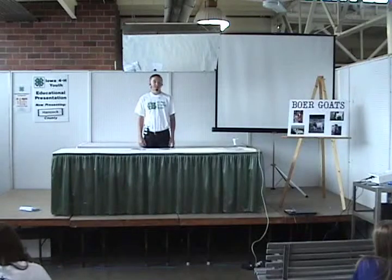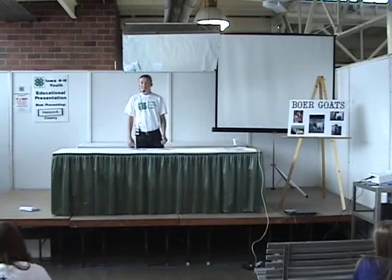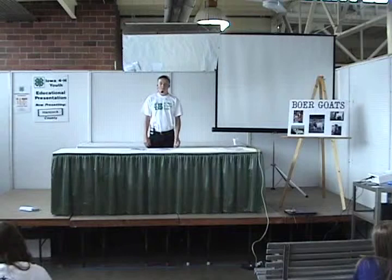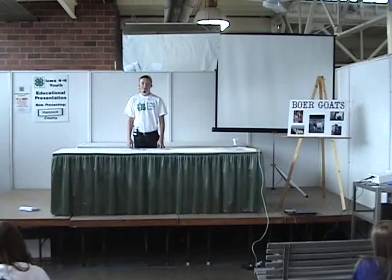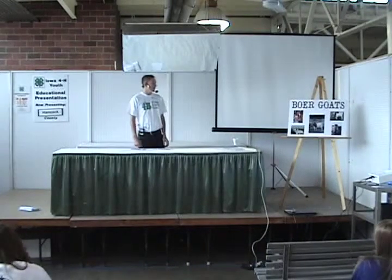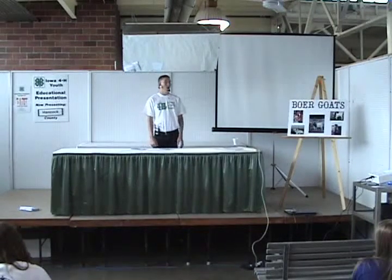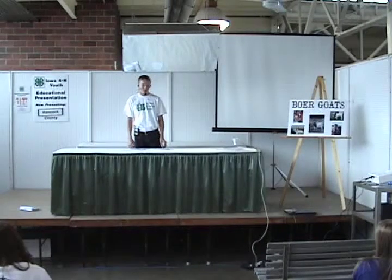I got six Boer goat dolings early this spring, and I still have those, and I will be using them for my breeding herd. We did not know that when we got one of them, she was pregnant, so we also had a baby kid, which was really fun. So that added our total up to 7. And then about 6 weeks ago, my dad and I went and got a billy goat, and he's breeding my dolings right now.